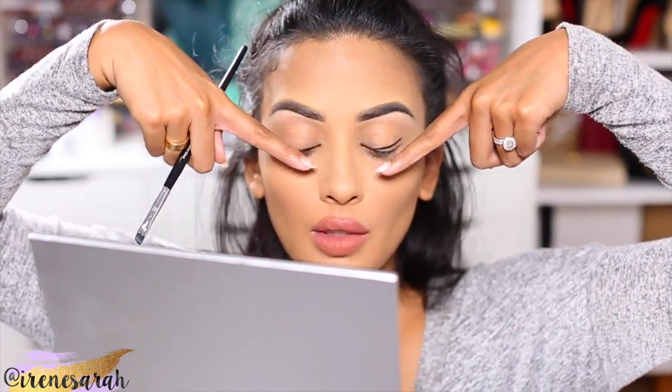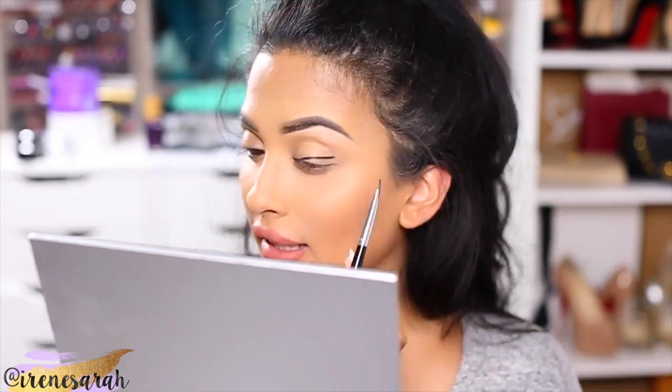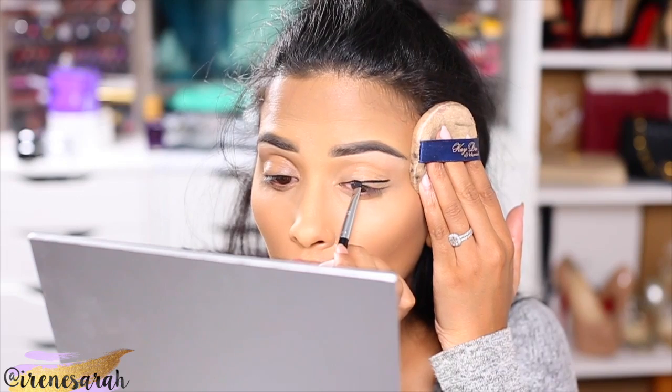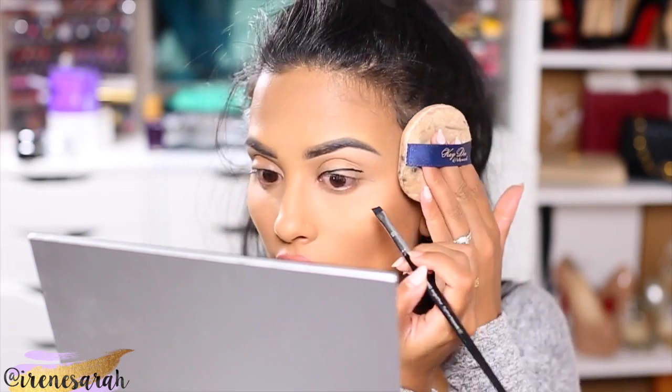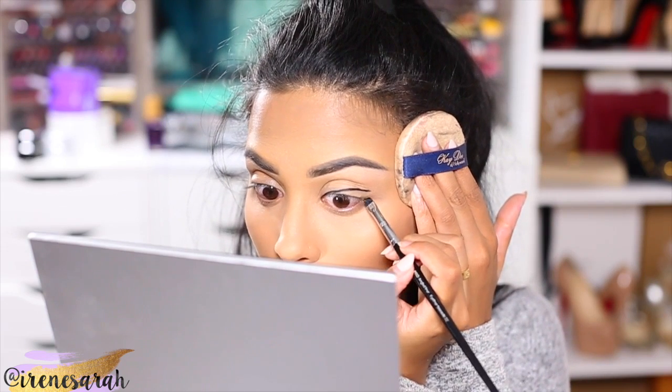It's not almond, and it's not downturned either, but this also will work if you have downturned eyes. If you start the angle really high and bring it in, it creates a fake lifted effect. I'm just going to bring it straight down like that, and then I'm going to flip the brush around and connect it. So once I have that line, I'm going to go on the outside, go right into my corner, and flick it up.